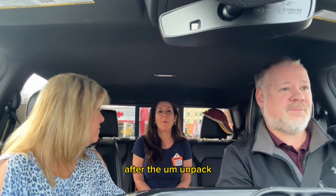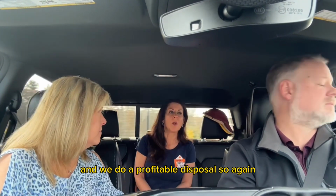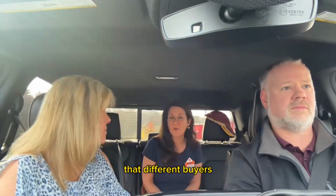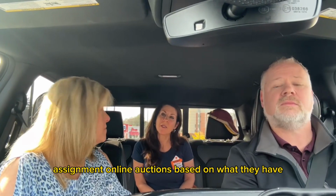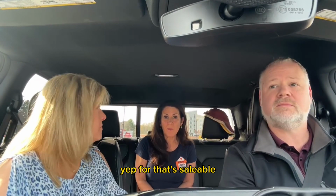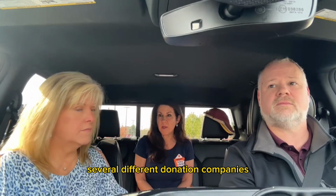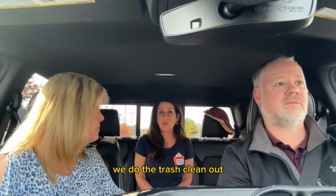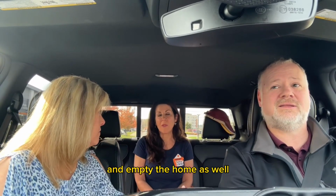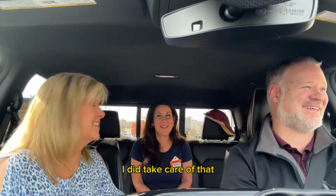After the unpack, we go back to their homes and we do a profitable disposal. So again, we're able to connect our clients with vendors that are different buyers, consignment, online auctions, based on what they have that's saleable. And what's not saleable, we'll coordinate several different donation companies. And lastly, we do the trash clean out. So we're able to really prepare the home for sale and empty the home as well. And the grounds too. You also took care of a barn for us as well. Yeah, that was fantastic. We did take care of that barn.